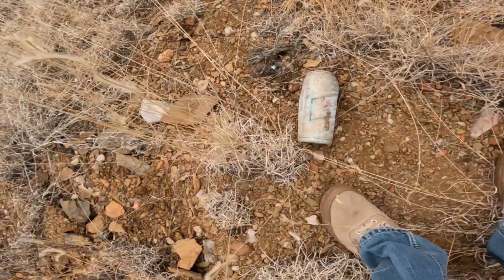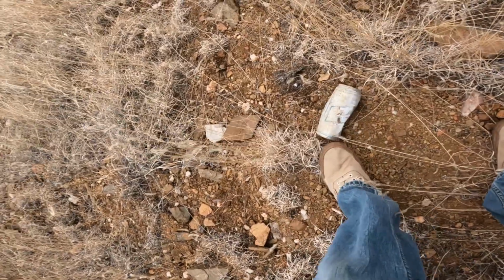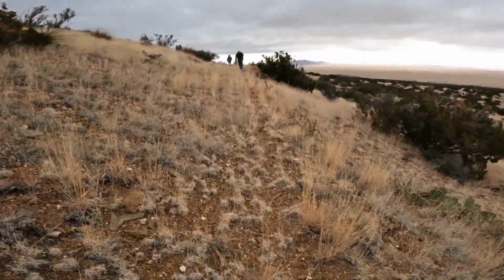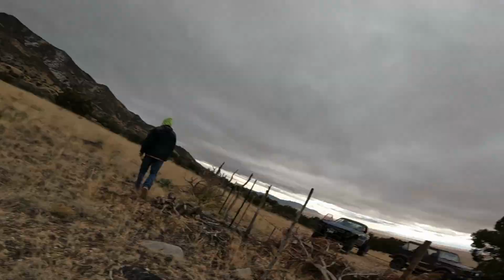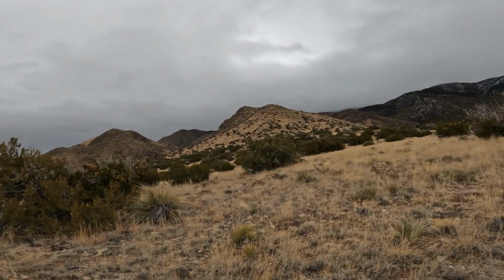Look at this old Miller can. You say, how do you know it's old? Look at that pop top, baby. You could kind of see a little trail, but really we're just freewheeling it out here. We're up there where that little line is. That's where we were.